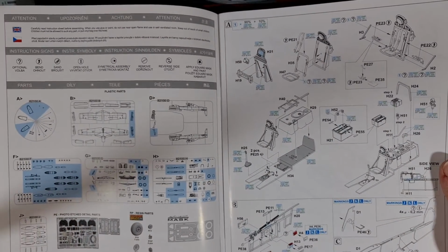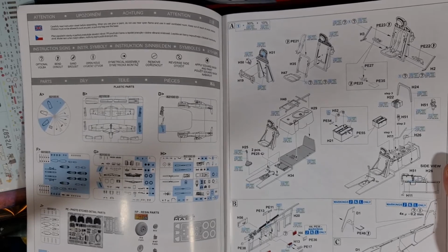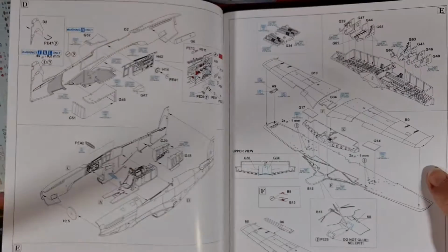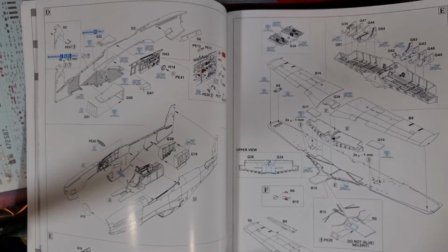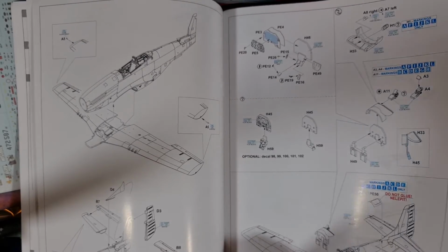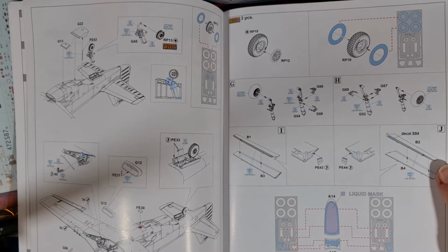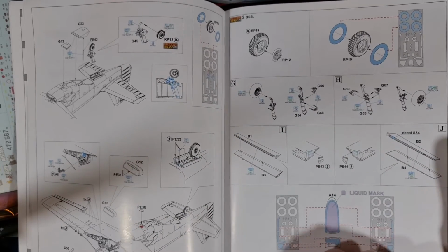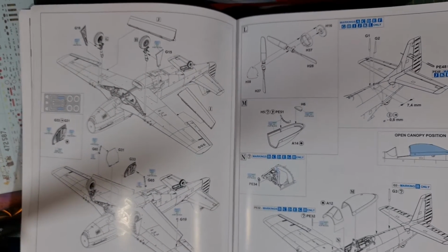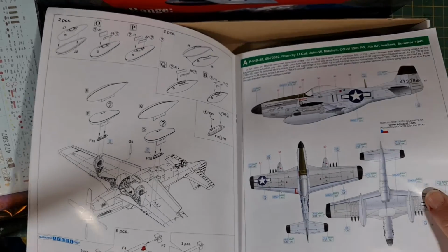As usual with Eduard, can't fault the instructions at all. Very, very good detail, nice glossy pages. Very, very detailed instructions. Even has some instructions for where to put the canopy masks on, which is really good. Yeah, I like this a lot. It's an excellent, excellent kit. There'll be no misunderstandings as far as the instructions are concerned. They're very, very clear, very detailed.